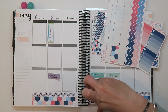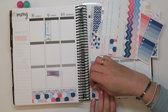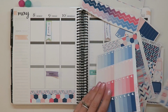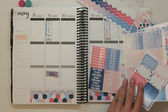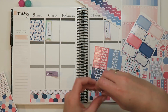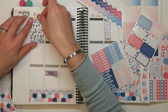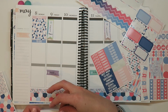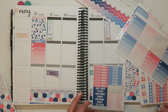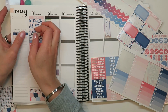I get sent a lot of stickers, you guys, so I'm really good about passing along stickers that I know just aren't going to work for me to people I know who like to play with them, specifically my nieces, who absolutely love to play with the stickers and experiment. It's a great thing that I'm able to give them lots and lots of stickers to play with, and also some friends as well. So I don't keep that many full kits on hand at any one time, but I had a couple.